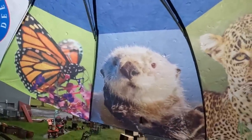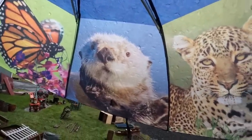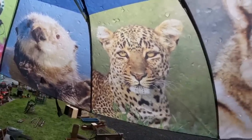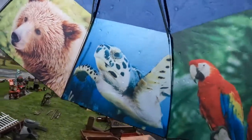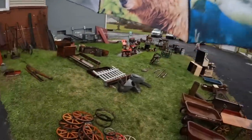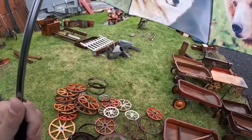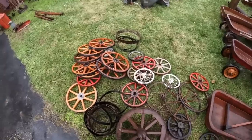I just like my umbrella. It's got seals, I think, for an otter. It's an otter? I think that's an otter. That, I think, is a cheetah. That's a wolf. That's a grizzly bear. It's a turtle. I think we're done. It's a parrot. It's not a parrot. My animals are not coming to me right now, but look at all these wheels.